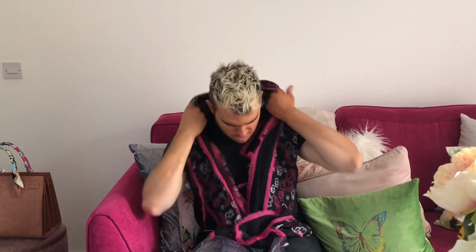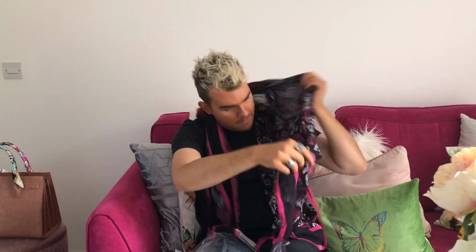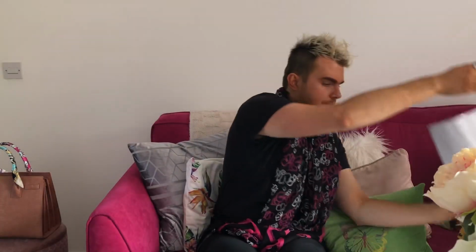I paid less. I think this was a new one from the back, so I don't think it had the kind of updated sticker price on it. But yeah, I paid different to that. So I think it's about 40, something like that. Another huge bag that is empty.